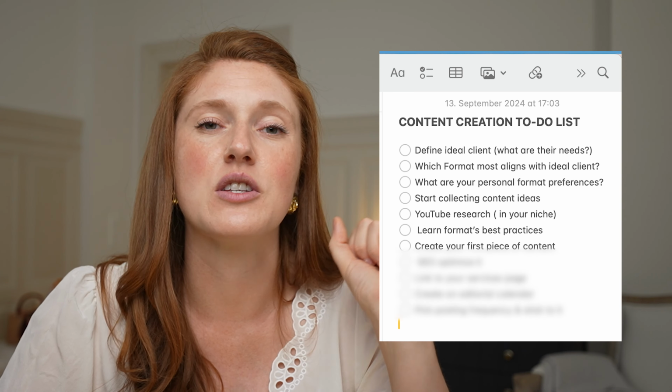Each one of these different content creation platforms has its own strategy and best practices and things that the most successful people all do consistently, and you want to learn what that is so that when you go to produce the content, you're producing it really, really well. But don't just spend forever researching and educating yourself. I call that procrastinating. I also want you to take action and create your first piece of content.